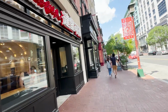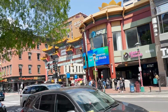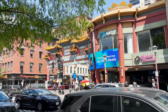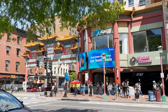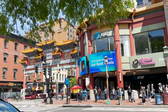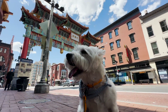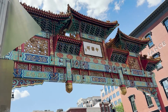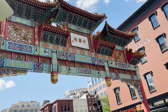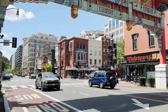And of course, right around the corner from the Capital One Arena is Chinatown, which I love when I see the Chinese script written on famous restaurants like Chick-fil-A, for example. It's just so cool. I love it. Makes you feel like you're really immersing in that culture. But here's the Friendship Arch, and it is so beautiful, so pretty. I always loved this as a kid. I've always been obsessed with Asian culture, so to me, this is just really awesome to see. Plus, I love architecture, and this is some rad architecture to see.